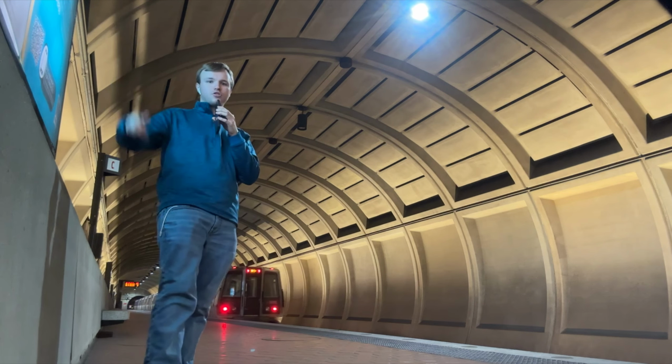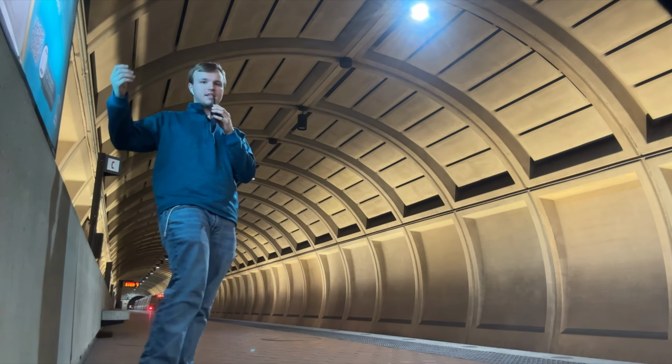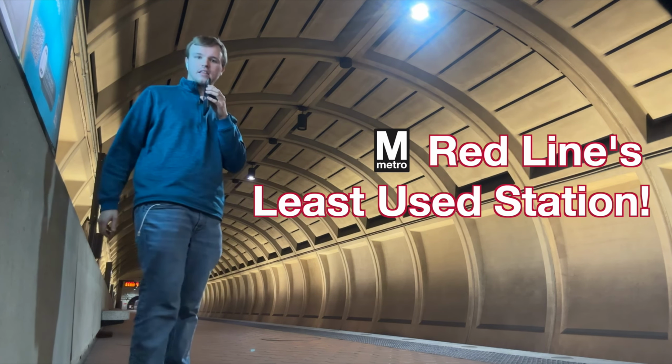Welcome to the Forest Glen Metro Station. We're here in Silver Spring, just north of the nation's capital, and like the title says, this is the least used station on the Metro Red Line.